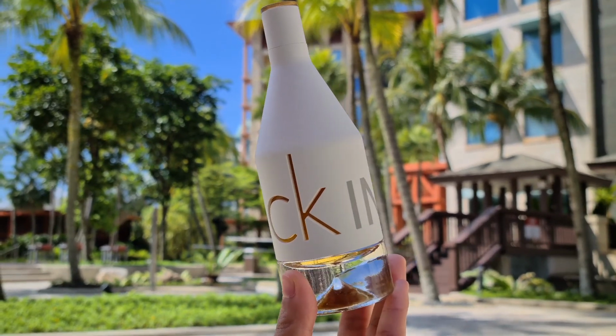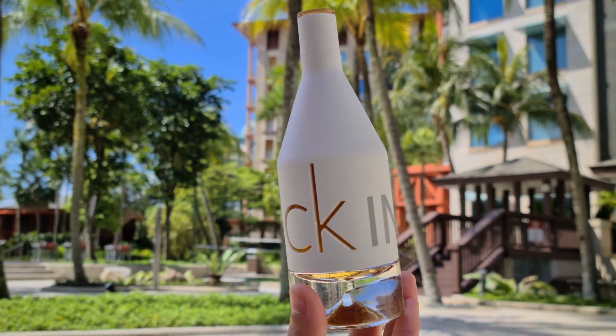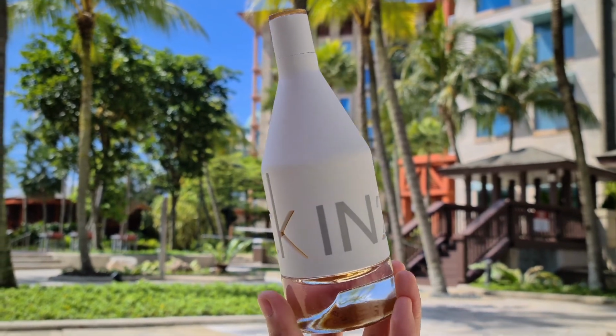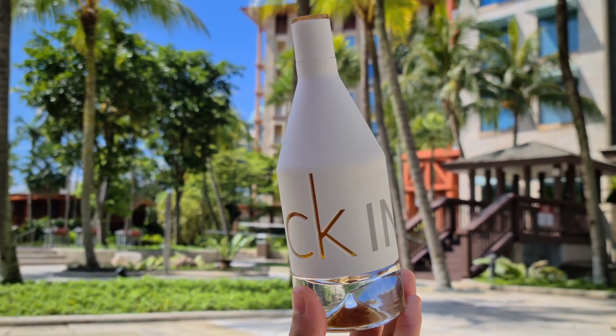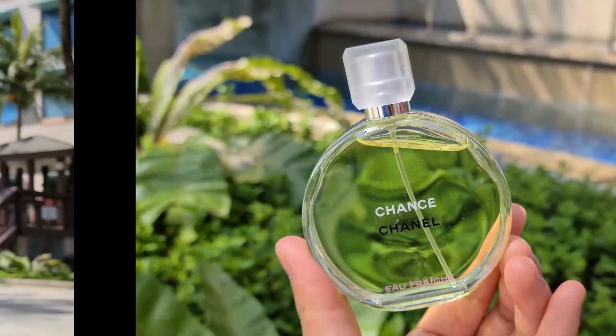And I wore it the other day before we took a swim. I oversprayed it and I feel good because I smell good, and I can't believe I already got a compliment on it. So, this is a really good freshie that is ideal for your summer getaways. That's CK Into You for her.